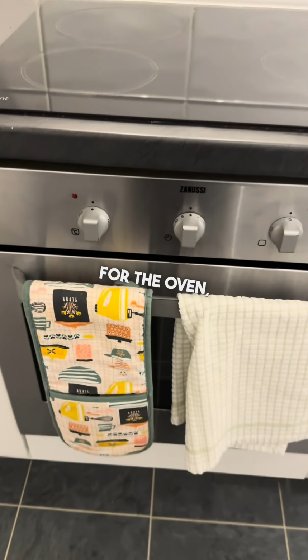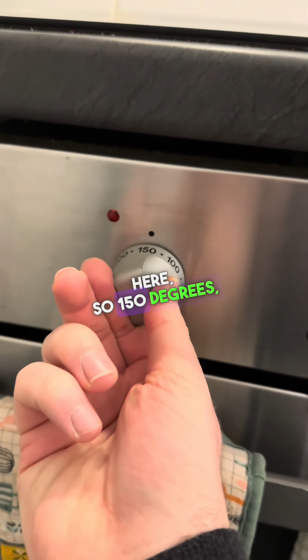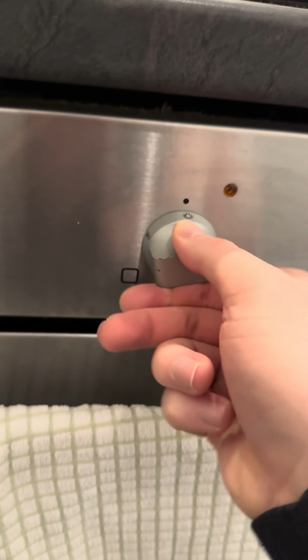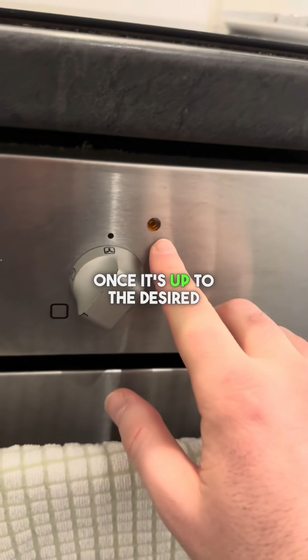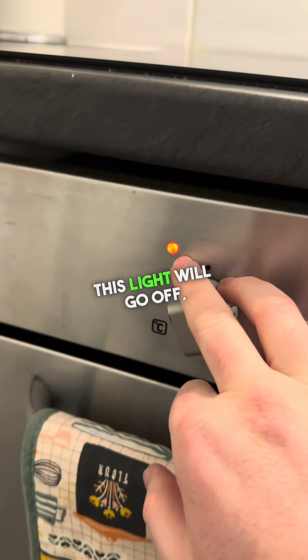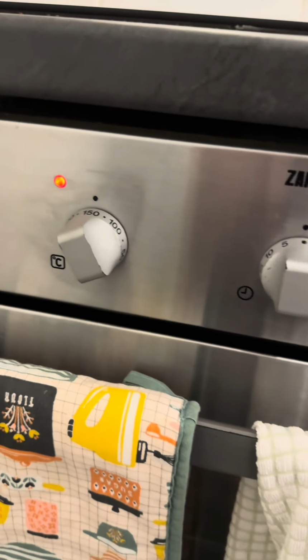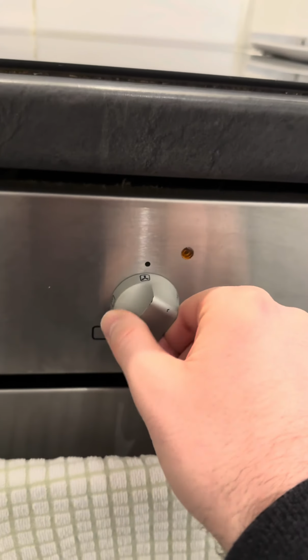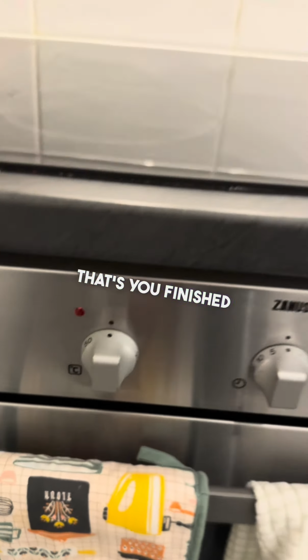For the oven, you have the temperature just on here, so 150 degrees say, and then for the fan, you want to turn it around and see the fan. Once it's up to the desired temperature, this light will go off, and that shows you that it's ready to use. Once you're finished, just turn the dials back to 0. That's you finished. And then to turn the fan off, just close this.